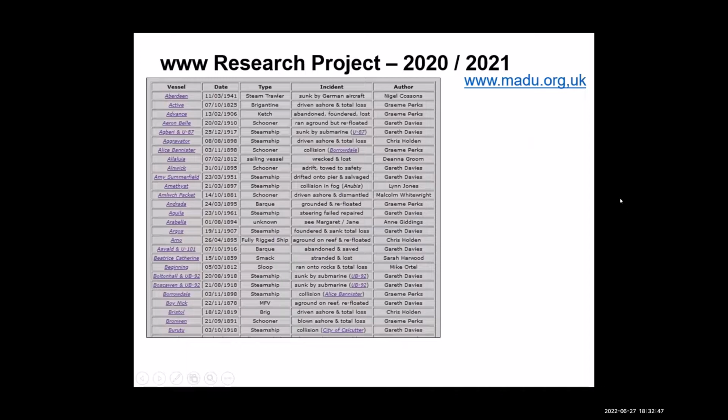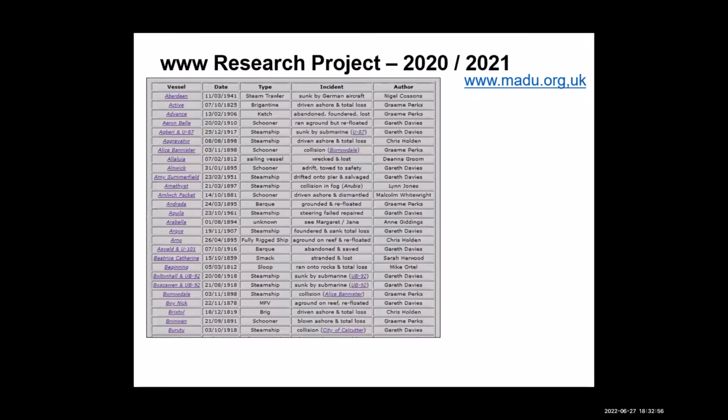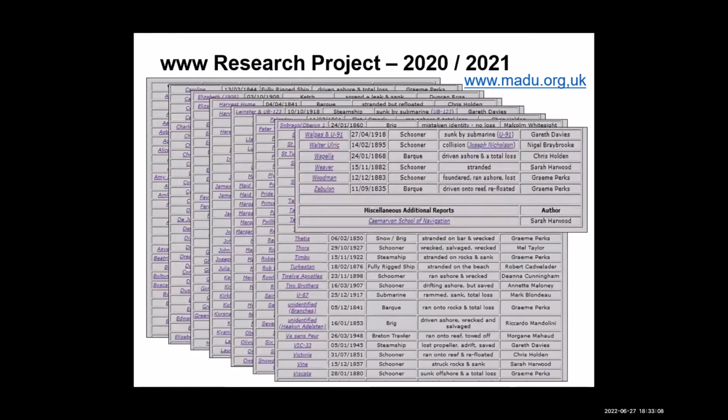So if you actually click on any of the names, you don't just get the one line on this chart, on this database, but you get the whole PDF access to it. And some of the vessels, you can probably see, like the Alice Banning here, it was in collision with the Borrowdale, and the Borrowdale's down here, and so on. So it's worked very well, and it's quite an extensive table now. There's a lot more than shown in this slide.